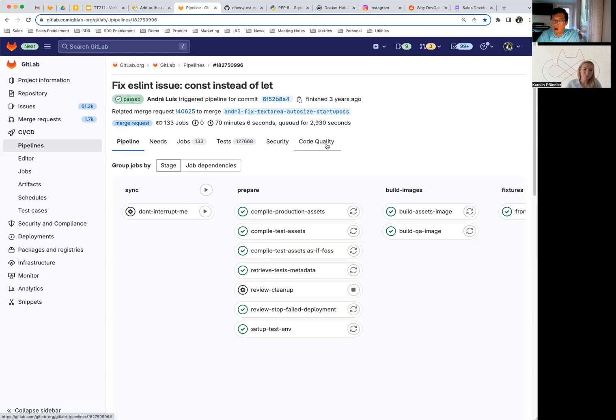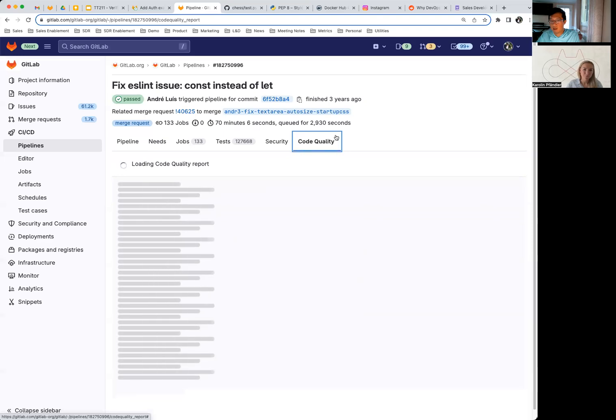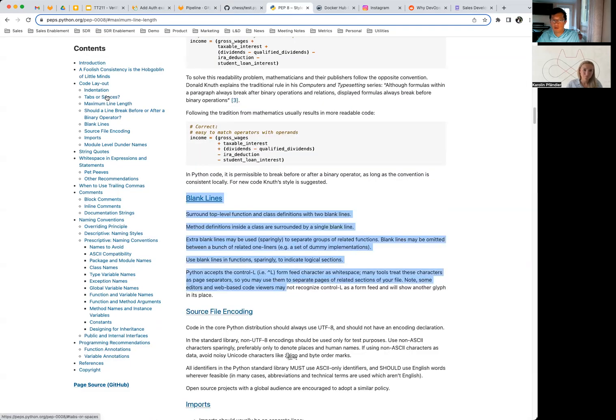So the value that we have over here is that code quality is built in. Every time you're writing new code, we'll scan it for quality. So if you do something where you have too many spaces or too many blank lines, the code quality will tell you.